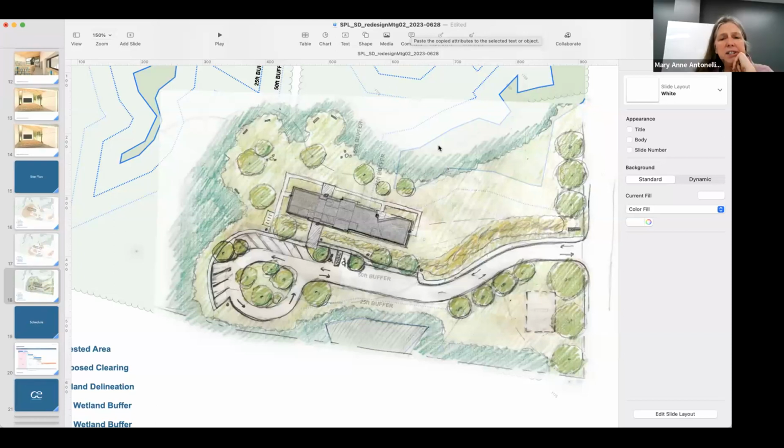So Greg, could that west side of the driveway, could that bioswale be moved a little bit west, and then sort of a larger gravel area there, where you kind of have a walkway drawn? Could that just be a wide shoulder?